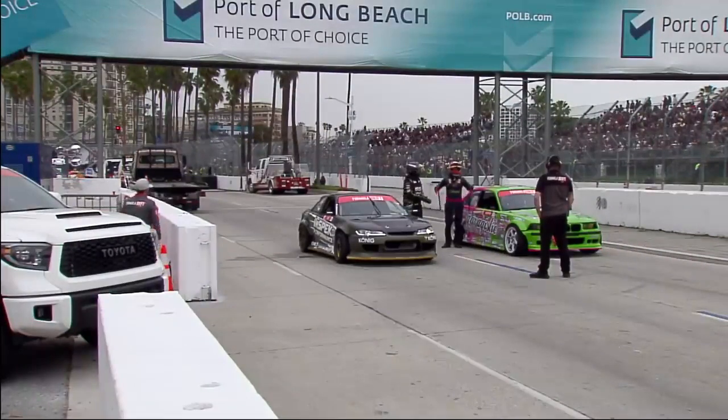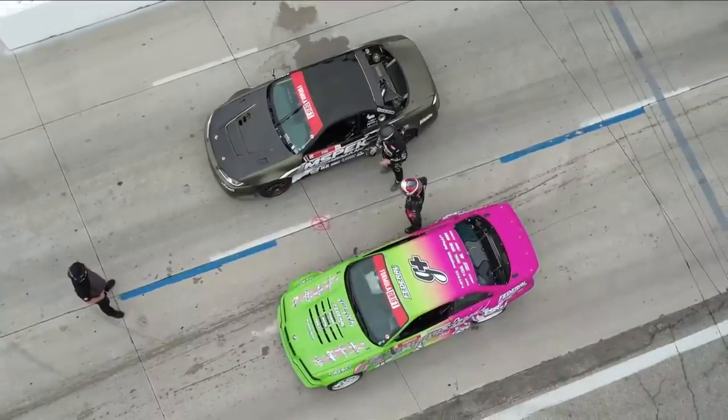So, these two guys are loving it right now. Aren't they? Hyped, dude. I mean, look at them. They're outside of the cars. They're hyped. Hey, fans, what do you guys think of the driving? I can't hear you.